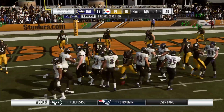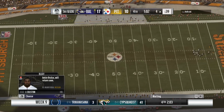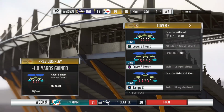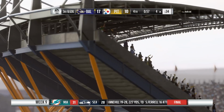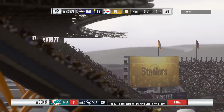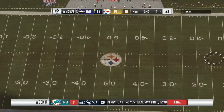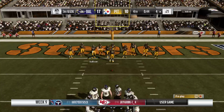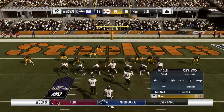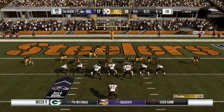The Ravens taking a knee with victory seemingly in hand here. Well, they've been so good on 3rd down all day long. Can they convert another here on 3rd and goal? Set! Blue 90! Blue 90!